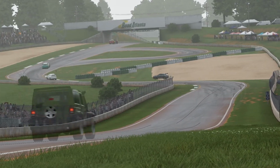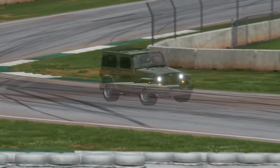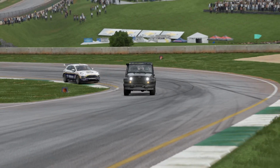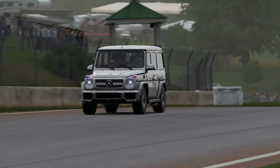Up ahead, the grey Macan goes very wide through the braking chicane there. You can see that the Rothmans Macan did actually start to catch up at the end of the straight, however, into the braking zone, it just ran out of time.